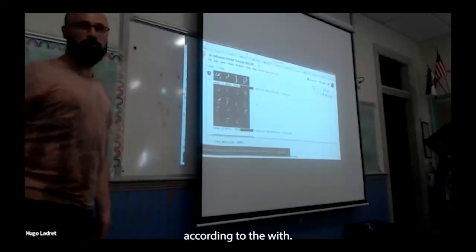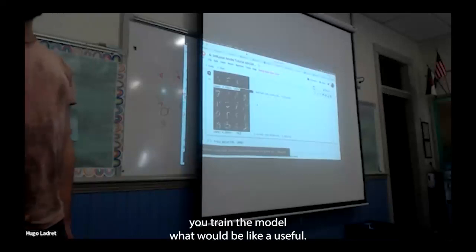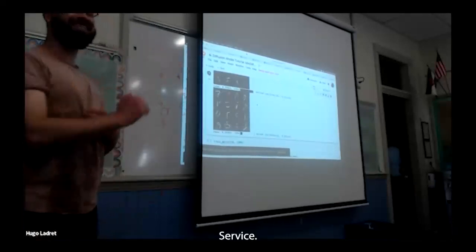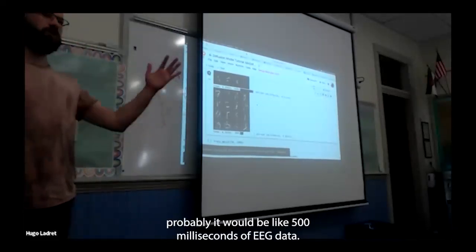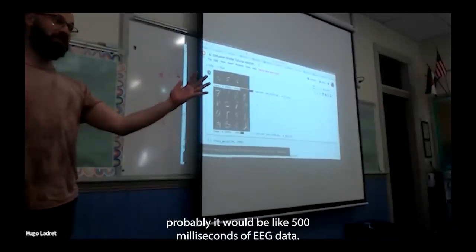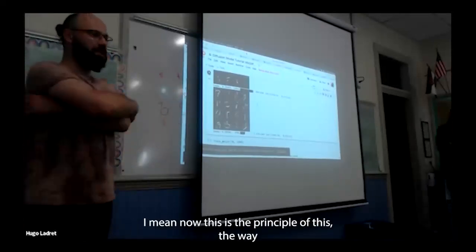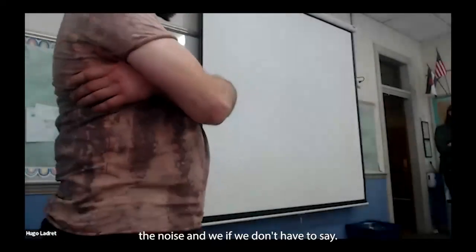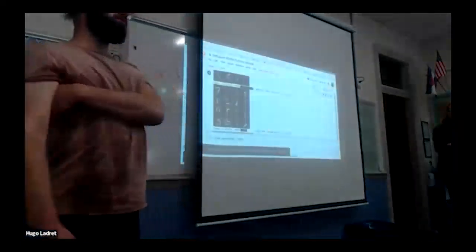So in terms of EEG, once you train the model, what would be a use case? I don't know. We talked about that. Probably it would be like 500 milliseconds of EEG data. Now that I got the principle of it, I see why we would work on the encoding and the noising. We don't have the ground truth, right? We don't have the clean EEG. Yeah, of course.